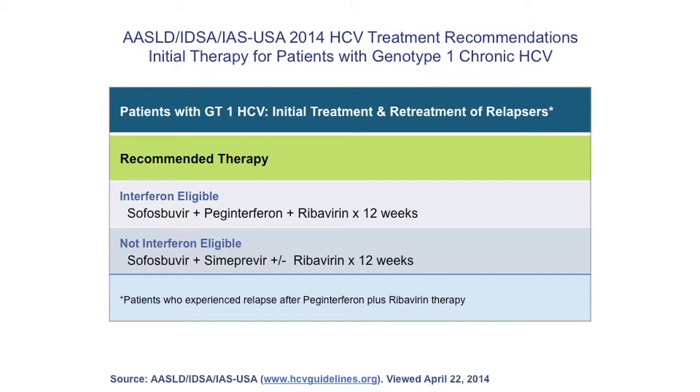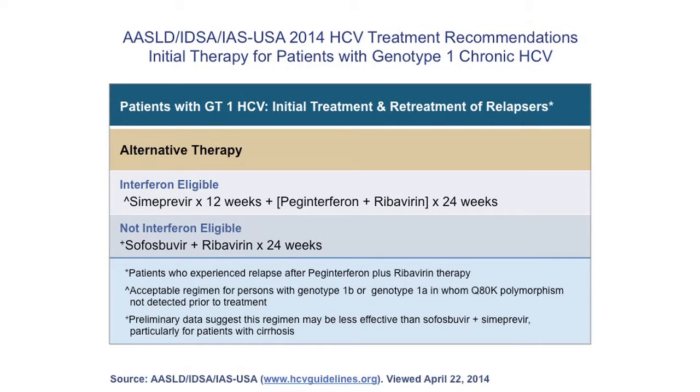Now, you could then go on to alternative regimens, and this would be simeprevir, a protease inhibitor, along with pegylated interferon and ribavirin for 12 weeks, followed by a tail of peg and ribavirin for another 12 weeks. For not interferon eligible, you could consider sofosbuvir and ribavirin for 24 weeks, and these are alternate strategies.